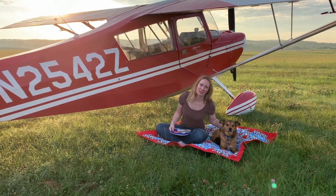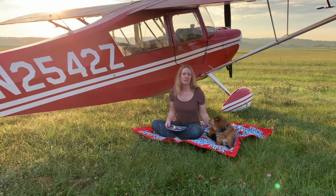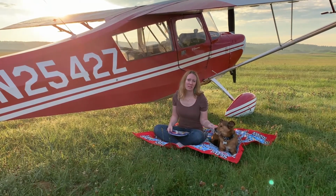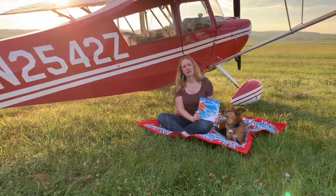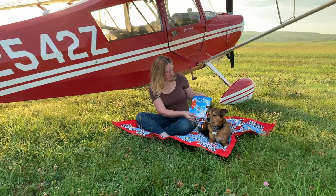This is Turbo, the flying dog. Turbo's been flying for over 100 hours now. When he was a puppy, I went to a dog rescue to pick him up via airplane, and he's been flying ever since. Today we're going to read you Turbo Flies Through History, the third book of the Turbo, the Flying Dog series. Turbo Flies Through History.